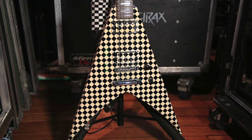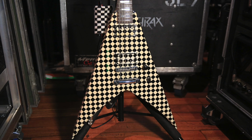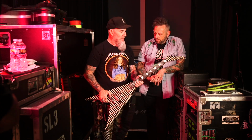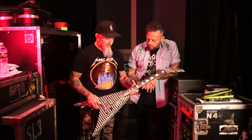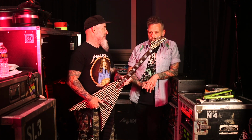Show this one. I used this one for 2 songs in the set. Actually, no, 1 song right now, right? It was 2 songs. We were doing Devil You Know, and we were doing Keep It in the Family. So I had this one set up in a drop C sharp tuning. It just sounds really great in that tuning.